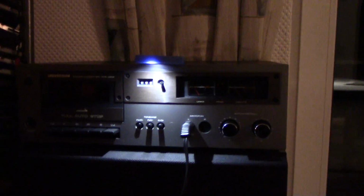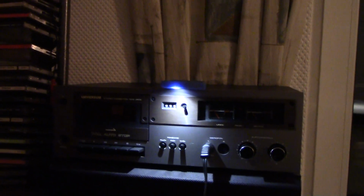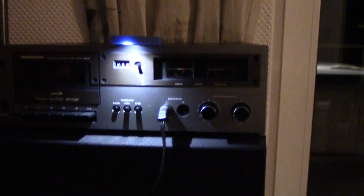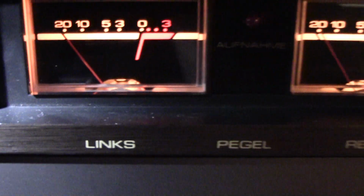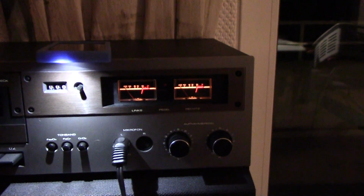The reason I want to make a video about this is that it's a German cassette deck, and you won't find it anywhere other than in Germany, because Quelle was only here in Germany. I think this thing was made in 1981, because my family said it would fit. If you look down there at the VU meters, you can maybe make out 1981.